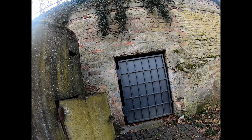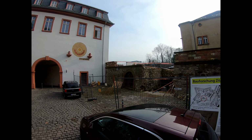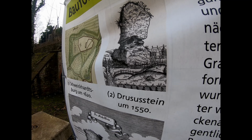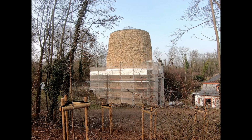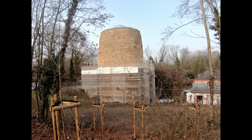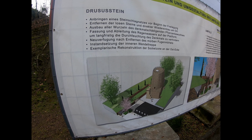Erected in 9 BC by Roman troops in honor of the deceased General Drusus, the Drusenstein is nearly 20 meters high on the grounds of the citadel. It was originally cased in marble. Drusus had founded Moguntiacum, the precursor of Mainz, around 12 or 13 BC.